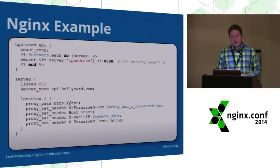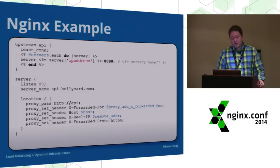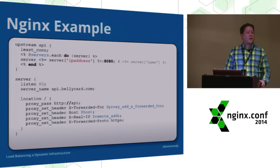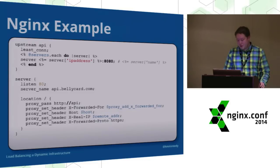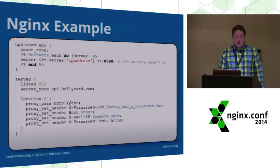So our template file here is pretty simple. We have an upstream called API. And in ERB here, we iterate over all of the servers we've passed through as a variable, setting the server by IP address, port 8080, and we even throw a comment with the server name there, so when an operator is looking for what's going on with this service, it'll be a nice comment for them. We also define a server block to listen for API.bellycard.com and just pass all traffic to the API upstream.